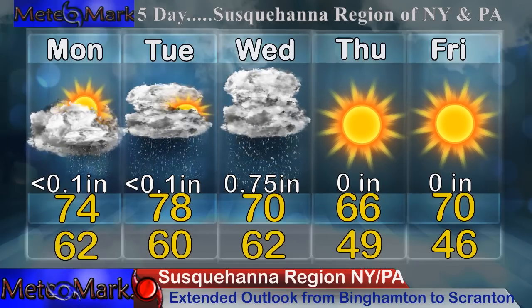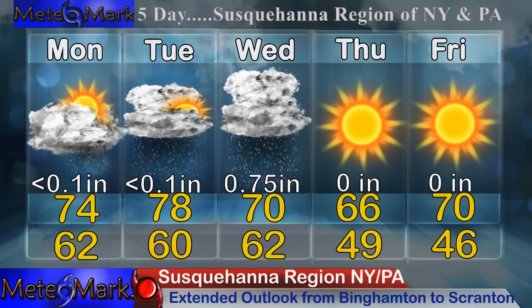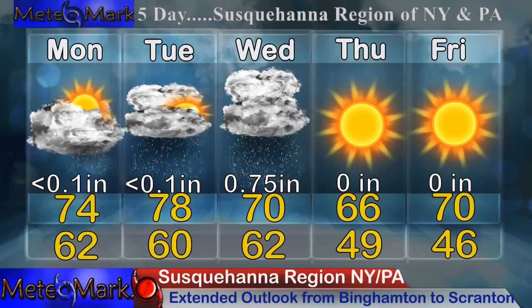And look at this as we head towards Thursday and Friday. Look at those upper 40s. Good sleeping weather. Sunny skies setting in. Upper 60s to right around 70.